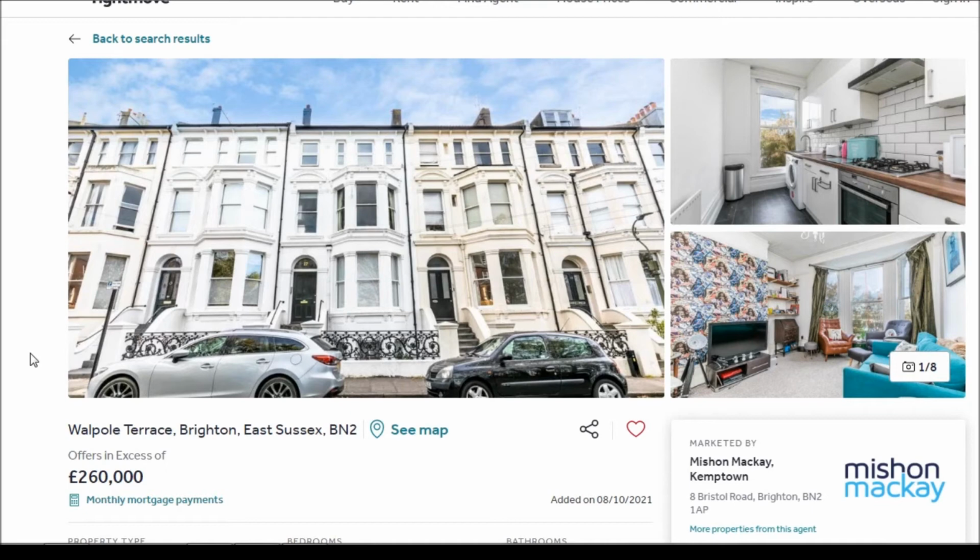So this one's only 1, but it does look like a really nice place, and also in a really good location too. This one's Walpole Terrace, Brighton, BN2. Offers in excess of 260, so definitely fits within our budget. Hopefully, when they say in excess, they're meaning up to about 270. I'm guessing that's what they're meaning there.